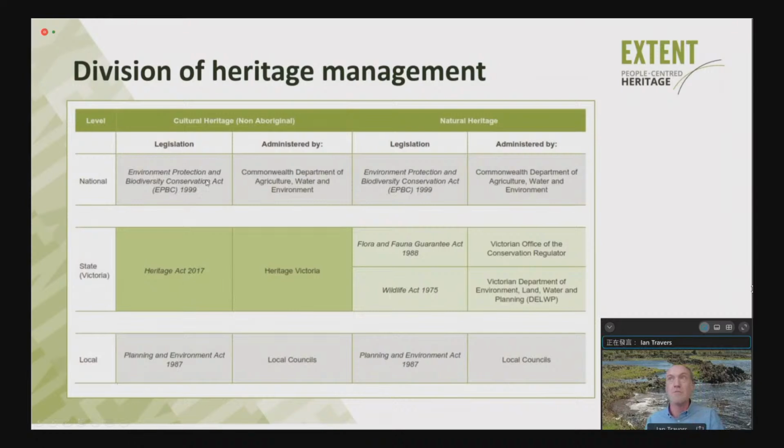Now, at the national level, the Environment Protection and Biodiversity Conservation Act, the EPBC Act, does bring together historic, as I've referred to, Indigenous or Aboriginal heritage and natural heritage all together into one national heritage list. And it does this by using similar criteria to the state level heritage list, but with an expanded focus. So for example, criterion A of the state heritage criteria relates to importance to the course or pattern of Victoria's cultural history.